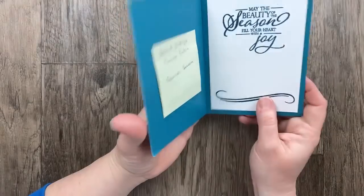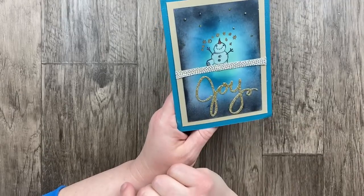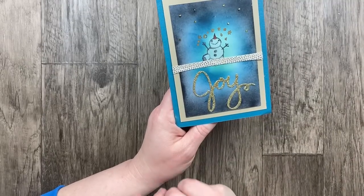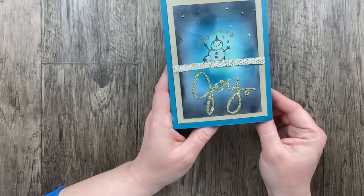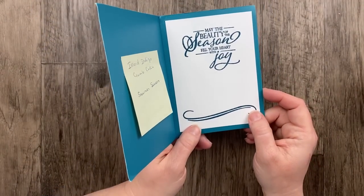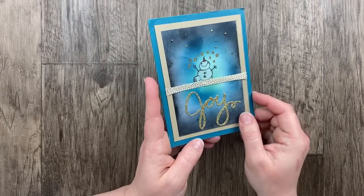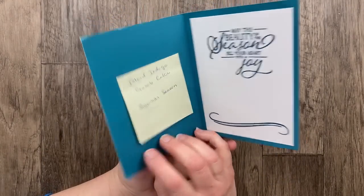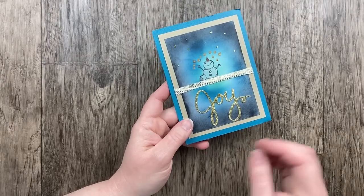Another snowman, this one from Sher Warner, using, I can't remember the name of that stamp set. I just loved that little guy. He reminds me of a marshmallow. This has such a fun sponged background, which really highlights our little snowman, and then some white chalk to color him in. Joy die cut with the gold glitter paper. Just so fun, and some little gold sparkles there as well. On the inside, may the beauty of the season fill your heart with joy. I think it's Snowman Season. Ooh, that sounds right. I think she put it on the inside. Right there, yes, she did. Sherry, thank you so much. Sorry, I didn't notice that the first time. Island Indigo, that's the card base. I loved that color.